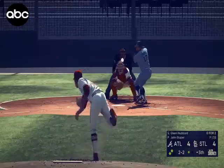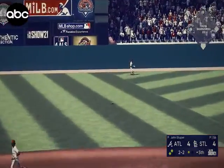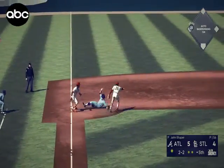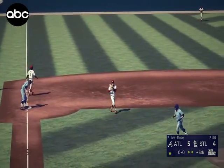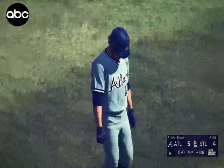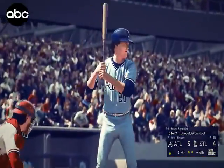From the stretch. Pulled high in the air out to left field. Catch is made. Here comes the runner from third. And the run is in to score from third. That was a good, controlled swing out of him there, and that's exactly what he was hoping to do. Get it into the outfield and pick up the RBI.